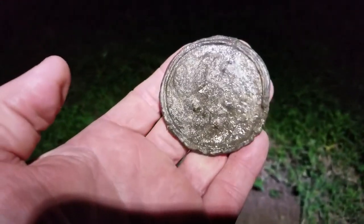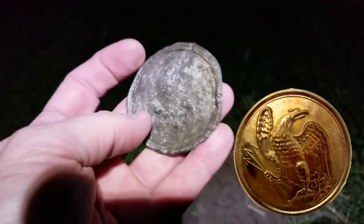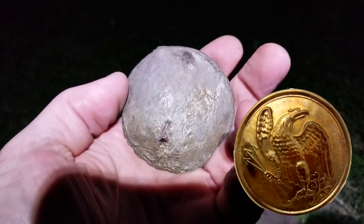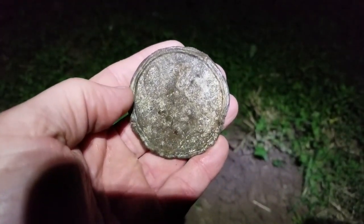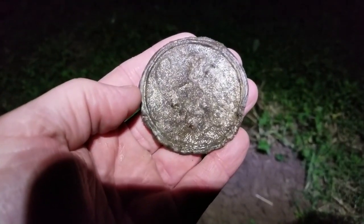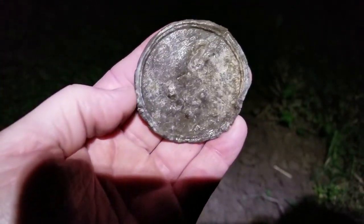Let me see if I can clean it up a little bit better and get my other camera. Y'all see the eagle there? Now this is just the lead part. It doesn't have any brass on it. But that is the eagle. This is my first target. You can tell, look, we're just out in the pitch black in this field. I walked maybe 100 feet. This was my first target.